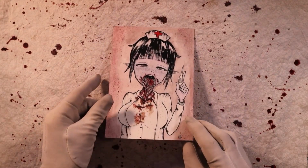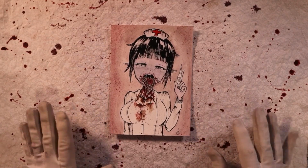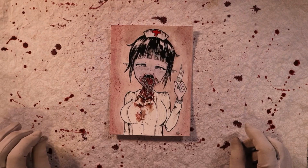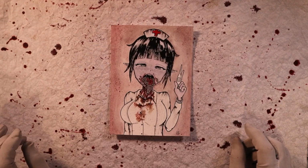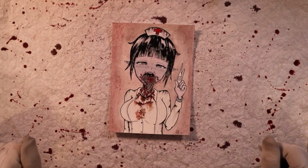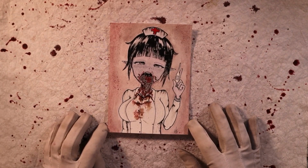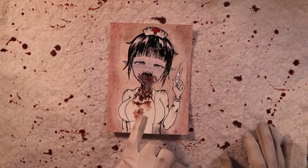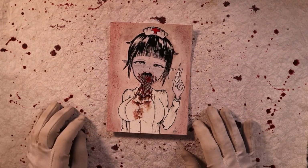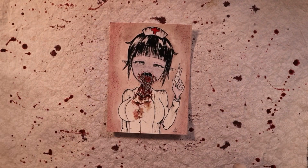All right, next one. This one is called Take My Temperature. I basically wanted to do a sexy anime nurse, but make it as delightful yet disgusting as possible. So obviously she came out really cute, but she's vomiting maggots, which I don't know. I think the imagery of that is totally nasty. I think this one's fun. I got the little maggots falling on her shirt. They're all over her tongue, poking out of her cheek. So yeah, this one, real good time.